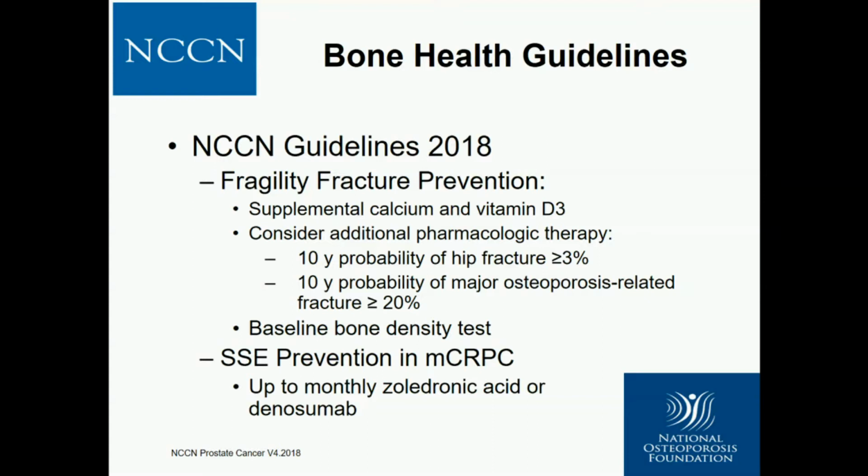And a baseline bone mineral density test can be really important in helping to understand a patient's baseline risk as they're going into treatment. In the metastatic CRPC setting, bone health is also really important, both to prevent fragility fracture, but also to really prevent skeletal-related events, which incorporates fragility fracture. So the development of a pathologic fracture or the need for surgery or radiation to bone or the development of cord compression. And this can be up to monthly zoledronic acid or denosumab. And we know from multiple settings that this is underutilized in the metastatic CRPC setting.